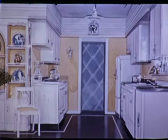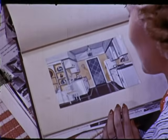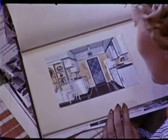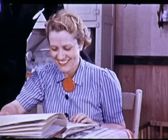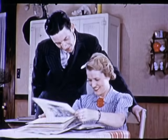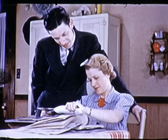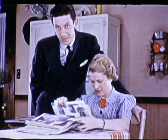Yes, Mrs. Jones, kitchen modernization is a fascinating subject. There are lots of men who are handy with hammer and saw who like to do the work themselves. In fact, it's become almost a hobby. Mr. Jones, maybe we've given you an idea.